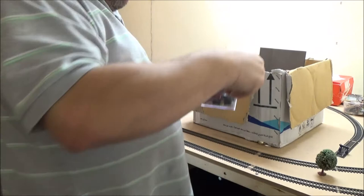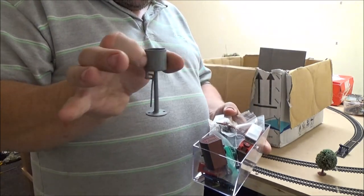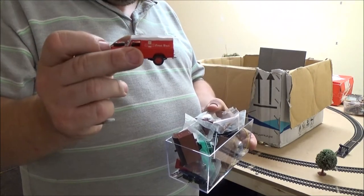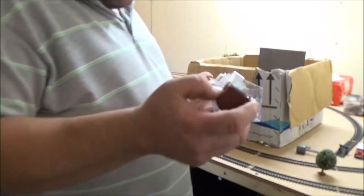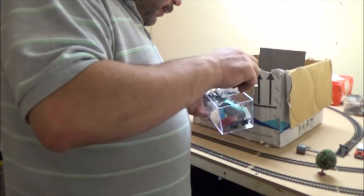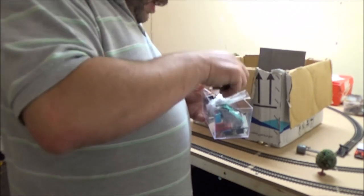There's a tub of random bits I put together. I've got a water thingy. Does help if I get my hand out of the way. Got a Land Rover. I actually bought this originally for his layout at a car boot sale. And I've now ended up with it. These are the sheds that go over those points. I've already got a couple of them. There's a few other bits and bobs spares in here. Some couplers, actually.